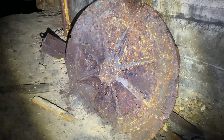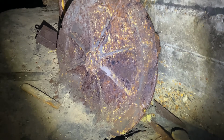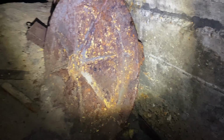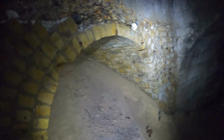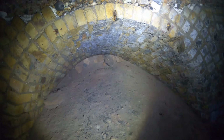So one interesting thing in here is this circular plate. This is what the carts would have turned on. I'll show you the little runner that it would have sat on in a second. So the cart would have rolled onto that and then had to turn around on these tracks running through the tunnel. Back to the entrance.